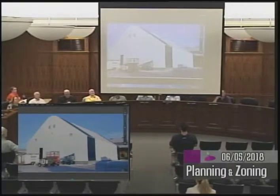This is just a rear isometric view. You can see a couple of the vents here at the top. We're going to specify 6x6 passive vents. As I said, if in the future we put in the door, we'd have the ability to put in fans and louvers to help exhaust the building if needed.